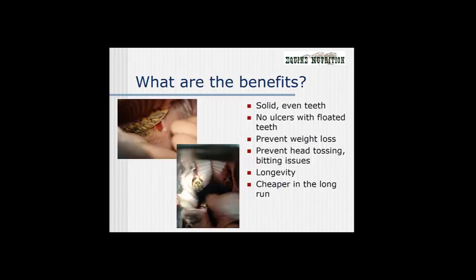So what are the benefits of floating your horse's teeth? Well, if you float them from the time they are young all the way through their life, they're going to keep solid, even teeth through their entire life. With floated teeth, you're not going to have any ulcers because they're not sharp. That top left picture shows you a nasty ulcer because that horse had some very sharp teeth in there. And obviously it was painful to the horse. He was probably losing some weight as well.